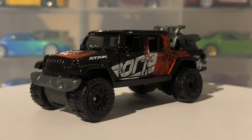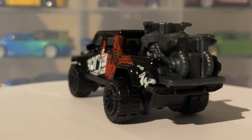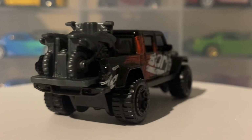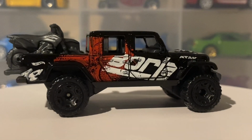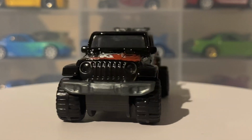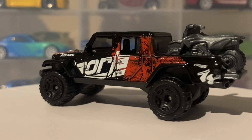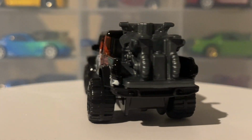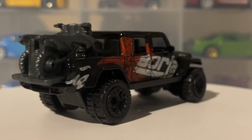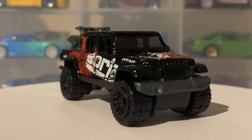Today we are looking at the Hot Wheels 20 Jeep Gladiator from the 2022 mainline. This car was in the C and the D case, I believe, although I'm not 100% sure if it was in the C case, because this car may have been a carryover from the C case, or it may be new to the D case. I do, however, know that it was definitely in the D case of 2022, and this is a very nice addition to the 2022 mainline stuff, I think.